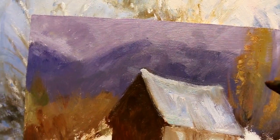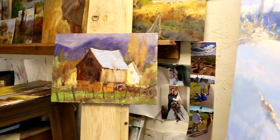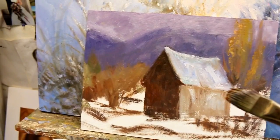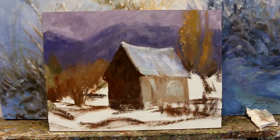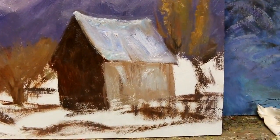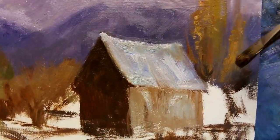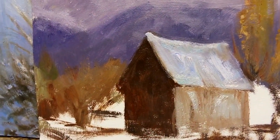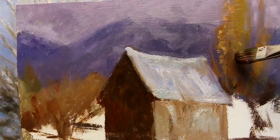So in other words, the person who buys this painting, hopefully soon, will be able to look at this one and say, oh wow, that's that same place, and same type of day, but it's a totally different feeling, or it's a totally different painting. I want that to come across. Why do a painting twice and say the exact same thing? It just waters down everything.